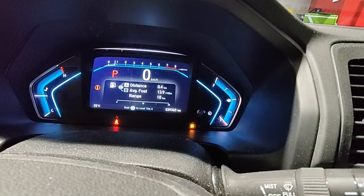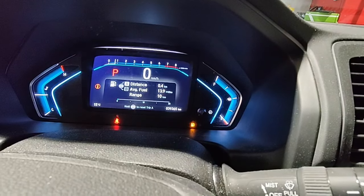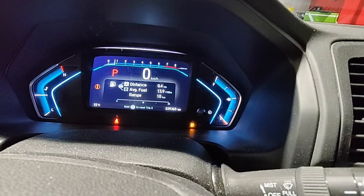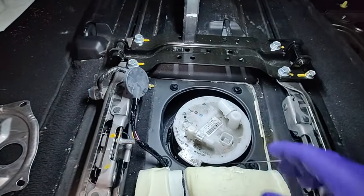So let's remove the back second row and pull out that fuel pump, and we'll look inside the fuel tank to see how much fuel is actually in the car. All right, so survey says, how much fuel do we have in here?